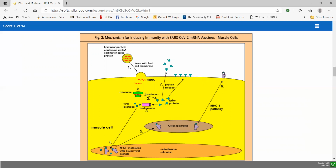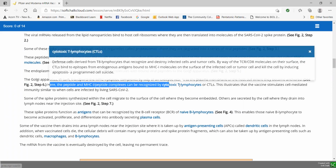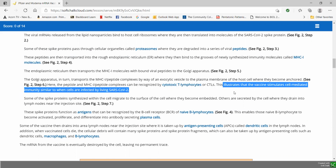Now remember, once viral peptide is bound to MHC1 molecules, it can be recognized by cytotoxic T lymphocytes that have a T cell receptor and CD8 molecule that fit that peptide on that MHC1. So what that illustrates is that not only is the muscle cell producing protein antigen spike protein, but also that spike protein is being processed and is going to stimulate cell-mediated immunity in the same way that would happen if one of our cells was actually infected by living SARS-CoV-2. So it's not just producing antibodies against the virus, but also cell-mediated immunity. So we generate the cytokines, and the cytotoxic T lymphocytes that need to kill the virus-infected cells.